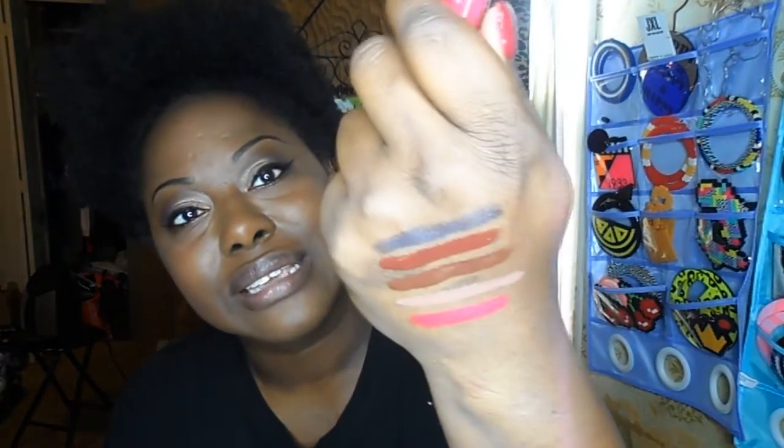Pigmentation is not as hidden as I would have thought, but that's just on the swatch. Let's see what it looks like going on. You gotta be careful about these liquid lipsticks, though.